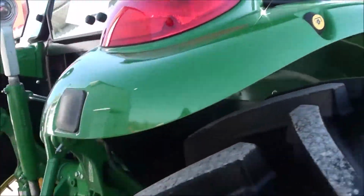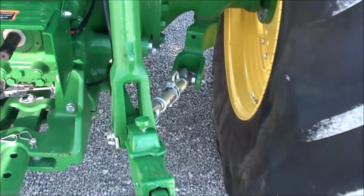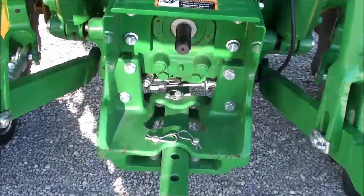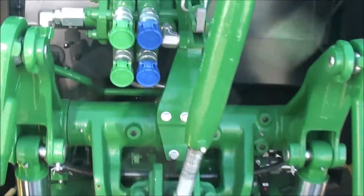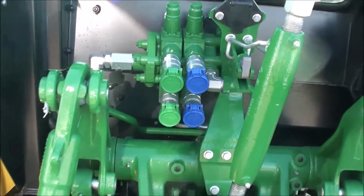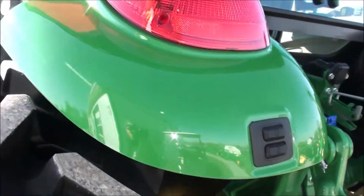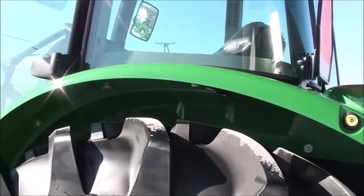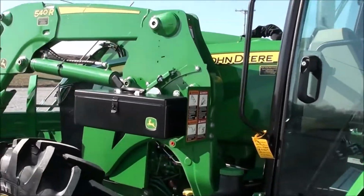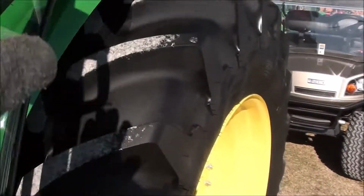on both fenders, heavy duty telescopic 3-point arms, stabilizer bars, 540 and 540E PTO, dual stackable rear SCVs. Can certainly add a third one if you need to. Buttons on the fender back here to raise and lower the 3-point arms. As you can see, the tractor is practically new. It's got lots of options on it.